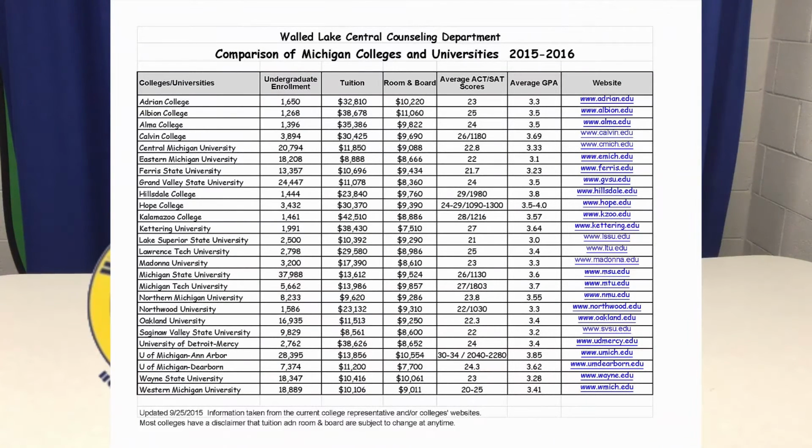All right, so every student should be able to complete their course selections for next year. The last 2 pages of the document are information that you should refer to. The first is a comparison of Michigan colleges and universities, what they require, costs, ACT, SAT, minimum scores, those types of things, average scores. It's important for you to at least take a look at. We've also included all the websites to Michigan colleges for you to start researching some things, okay?